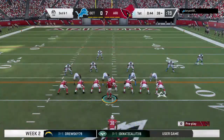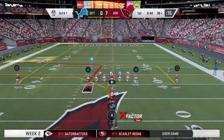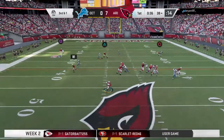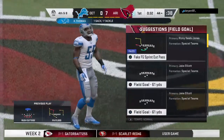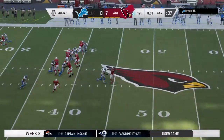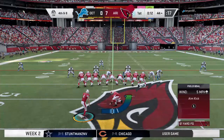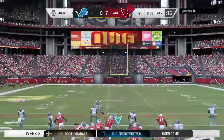This is 3rd and 1. Very likely 4-down territory, even if they don't get it, though. Now Murray off play action. Step, and he can't find a receiver, and he's brought down. Well, competition comes up in so many different ways, and right now, this unit, their competition is who's going to get to the quarterback the most times. Had about 5 sacks last week. We just saw their first one of this game.